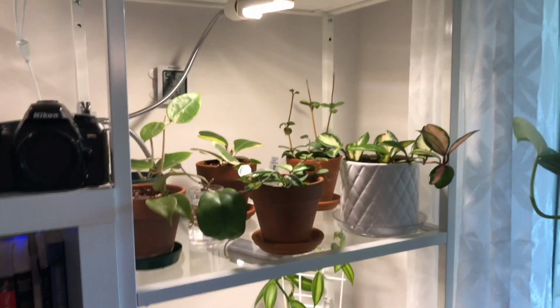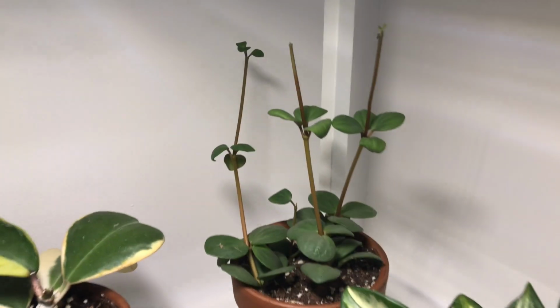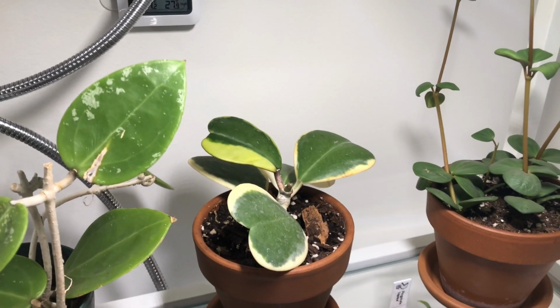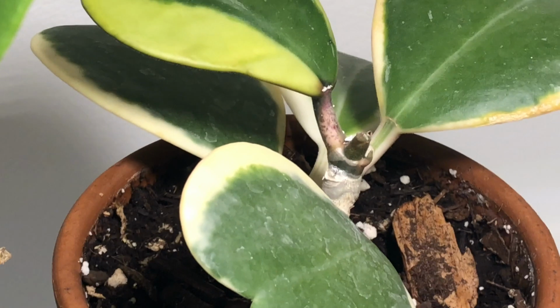All right, moving on to the actual shelf. Let's start in the back. In the back, we have a Peperomia Hope. Next to that is the Hoya Variegated Carrii, which is giving new leaves.